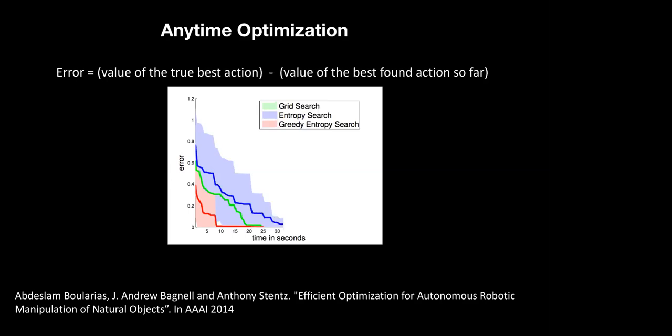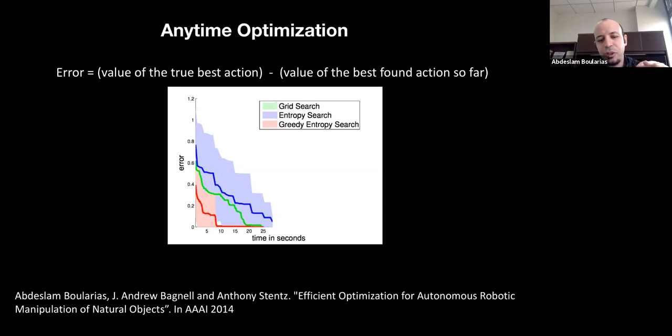Abdulslam, can I ask you a question? Yes. So I'm kind of confused. If you have a physical simulator which predicts the success probability given an environment, why do you need a neural network? It's for time efficiency.